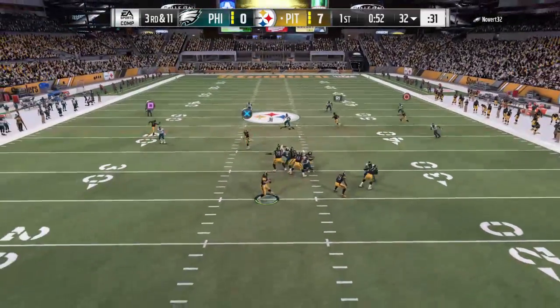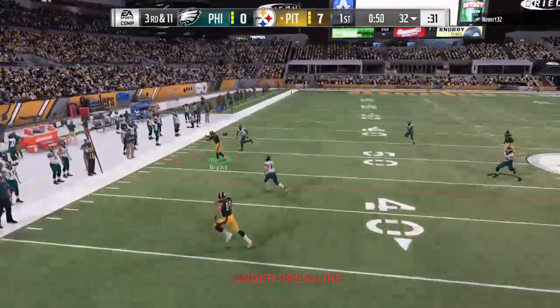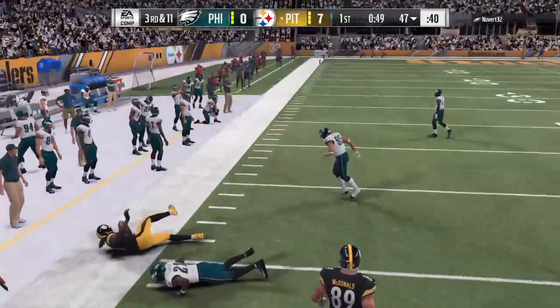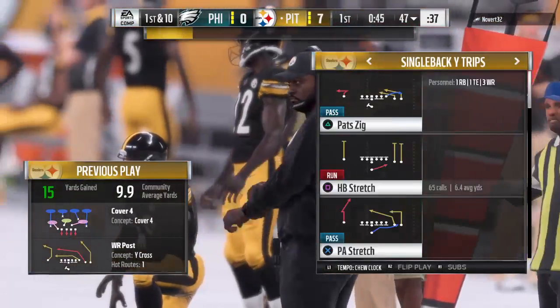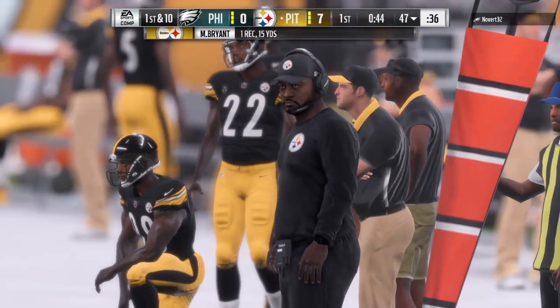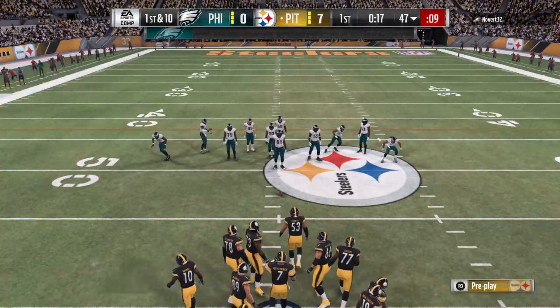On 3rd down, Roethlisberger. He completes it to Bryant. And he's got the 1st down yardage as he brings this up to the 47. A Steeler 1st down, Roethlisberger to Bryant.